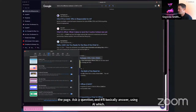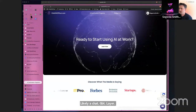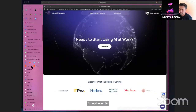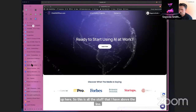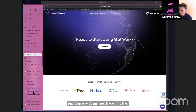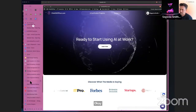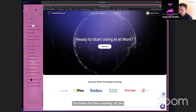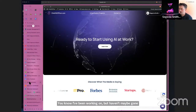And there's a bunch of other stuff. There's pinned tabs. So up here, this is all the stuff that I have above the line. And then way down here, there's my line. Okay, so these tabs down here, I could hit clear and it'll just wipe out all this stuff. This is the stuff I've been working on, but haven't gone into in a couple days. And then somewhere at the bottom of here is going to be the 30 days.